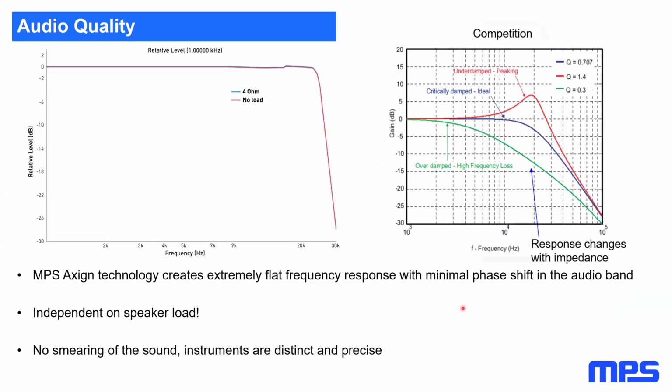Now, besides the distortion, we have to talk about the frequency response as a key indicator of good audio quality. So the MPS Axign technology also creates an extremely flat frequency response with minimal phase shift in the audio band, all thanks to the feedback loop. So on the left, we see a measurement of a typical system using our post-filter feedback. And we see that the frequency response is extremely flat, up to 20 kilohertz, independent of load. One curve with 4 ohm, one curve with no load attached. There is less than 0.1 dB of variation in the audio band.